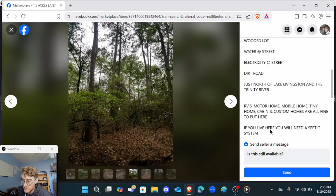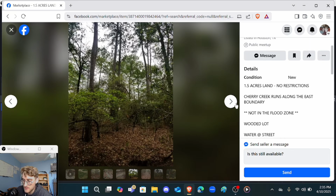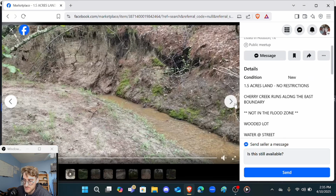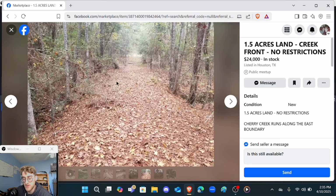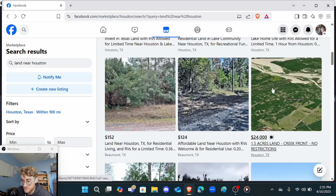So that's sort of the last thing I'm going to add. But I like the description. Pictures are okay. Like I said, it's hard to capture it all without a drone shot just because it's so much land. So I'd probably say it's above average.